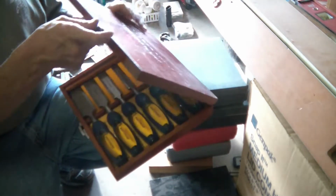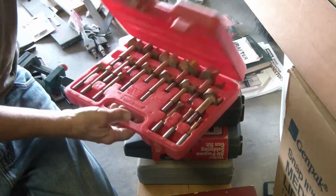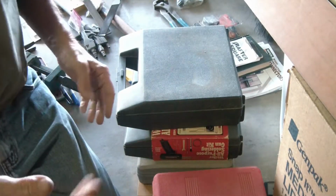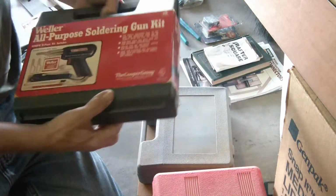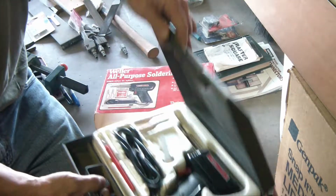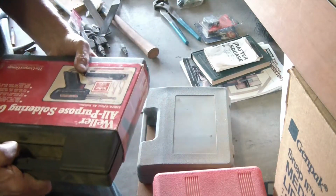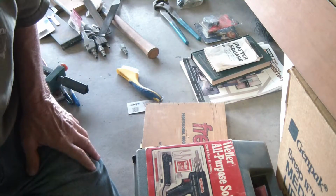This is a Master Grip set of nice chisels. Another Master Grip. This is my set of Forstner bits, all the sizes I need, and as often as I use them, I don't need a set that costs $300-400. Soldering guns, I gotta put these up to sell. I'll keep one. I got another one there. This is a nice little Weller soldering iron, soldering tool, whatever you want to call it. So that one I'll keep. This one's a Harbor Freight one. I'm gonna get rid of that.